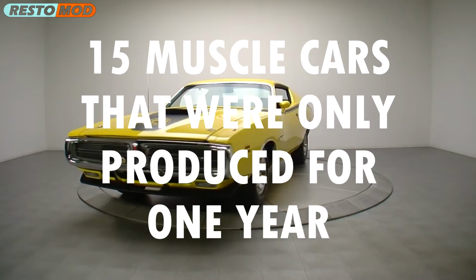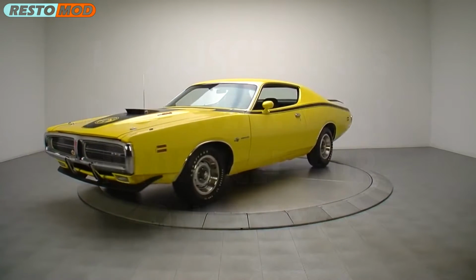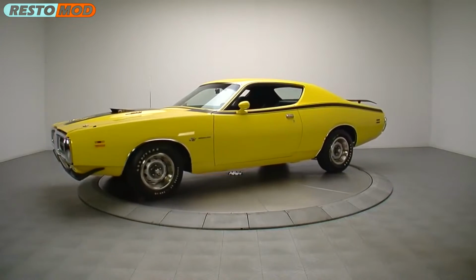50 muscle cars that were only produced for 1 year. The automotive industry is very versatile by nature.